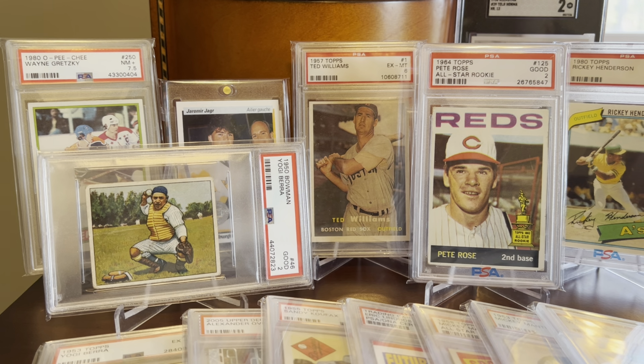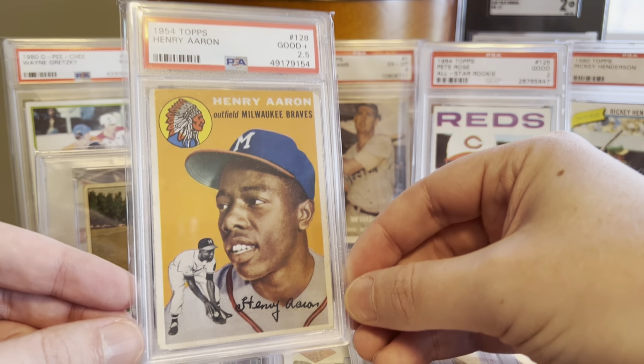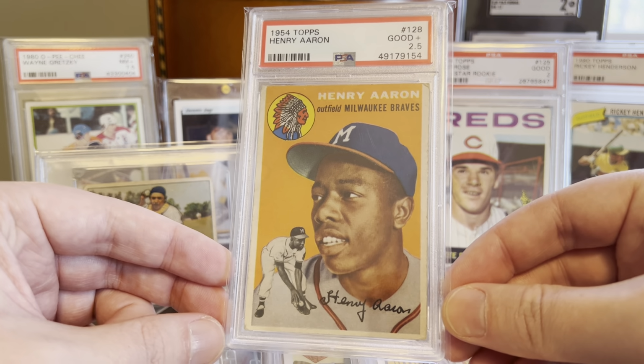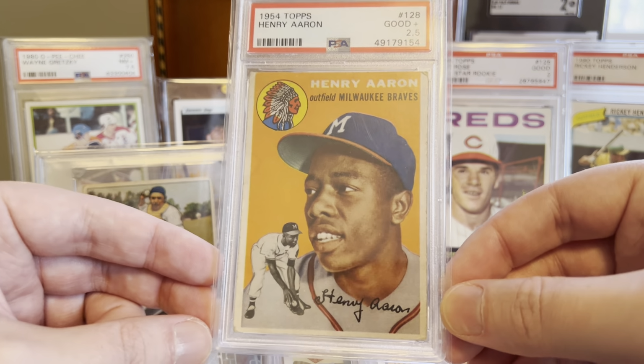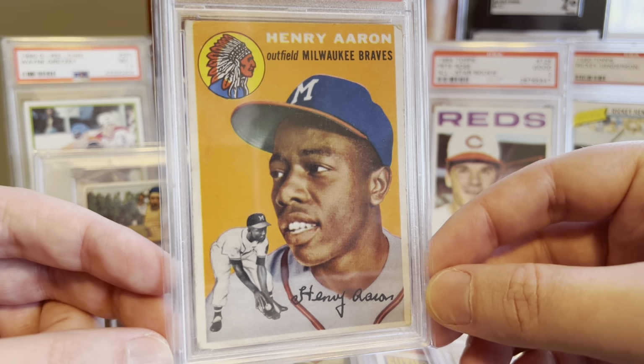Got this, fortunately, right before he passed. It's maybe the most iconic baseball card of all time. It's certainly in the mix. You know, I may have overstated that a bit. But the 1954 Topps Hank Aaron Rookie. This is my copy. It's probably the only one I'll ever own. It's the only one I ever need. Just really thrilled with it. For a 2.5, it just presents so clean.